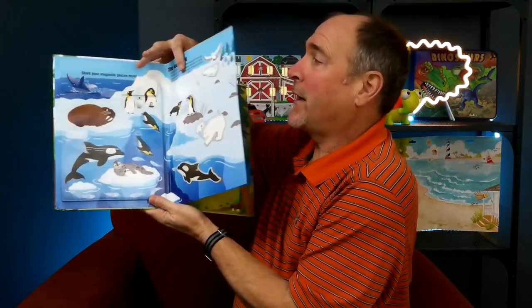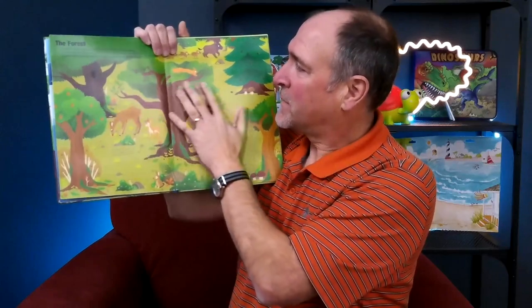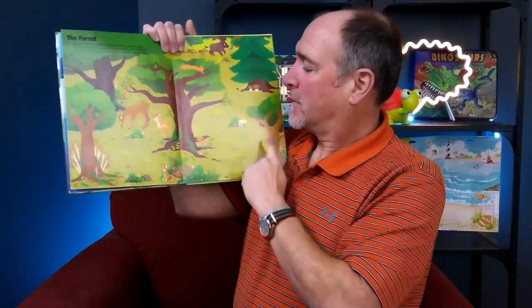Wonder what it will be. Whoa, it's the forest. I love going for walks in the forest. It's so peaceful and quiet. Look at all the trees. And there's also different wildlife. There's different animals in the forest. See?